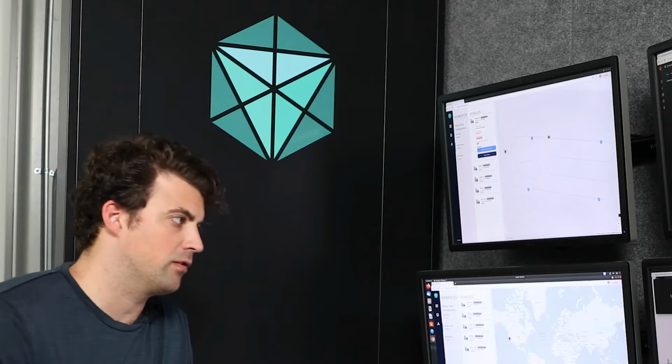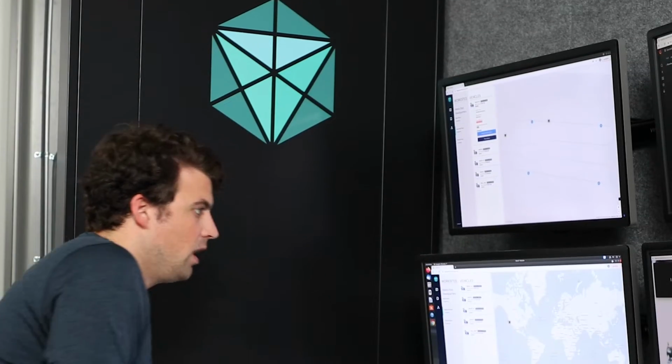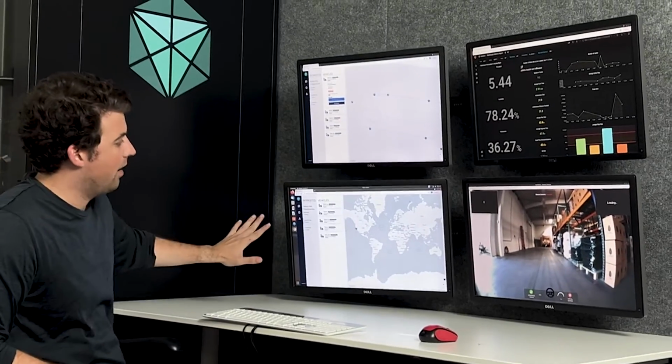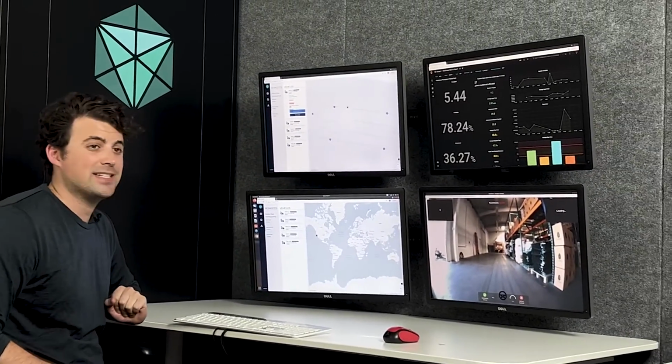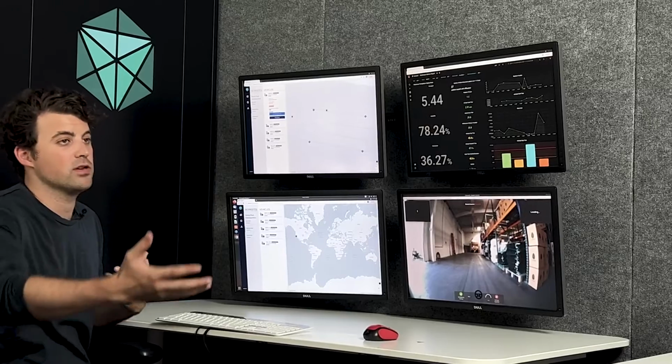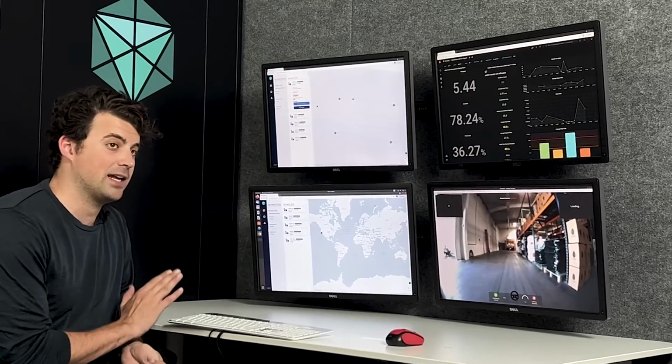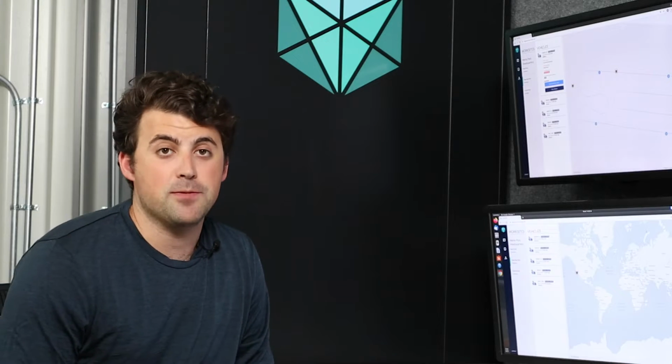So if you join me over here for a little bit, we can understand a little bit about what we're looking at. So you can see here on the left, we have our core fleet management system. This is how you may send missions out to vehicles and make sure that they're going and doing the work that they need to do. We're going to go through that in a second. I'm actually going to display how we plan a mission and launch it.